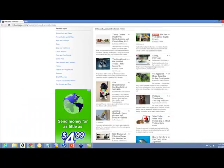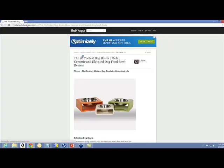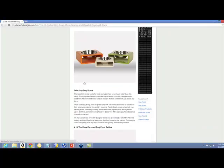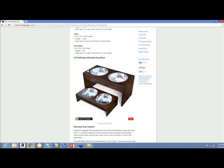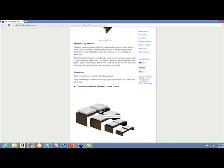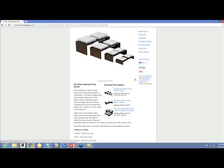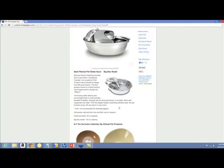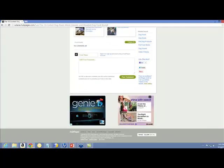So here's an example of this particular topic: the 10 coolest dog bowls. This is a Squidoo lens here. Notice it's got some nice pictures, and a list of 10 different dog bowls that are unique looking. This is a really good job of a lens because they're posting pictures, kind of engaging their audience. They also have Amazon affiliate links throughout the lens, or this Hub Pages lens. So this is what Hub Pages is.